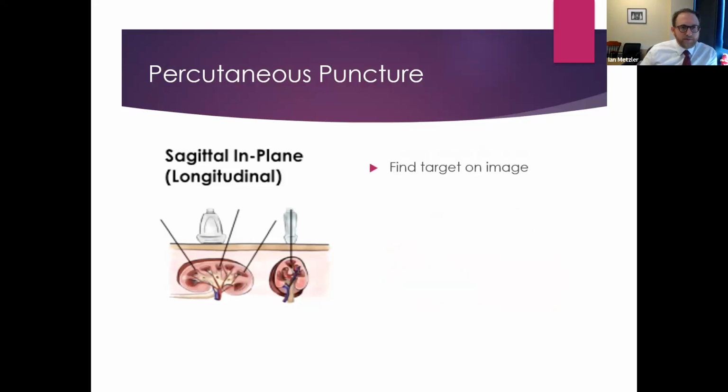So I do this approach. First, you have to find your target on image and make your image perfect. That's why I spent half of the talk on that, because if you can't find your kidney and find your target and make that image as good as it possibly can be, you shouldn't even start putting needles into things. And once you find your target, don't move the probe.